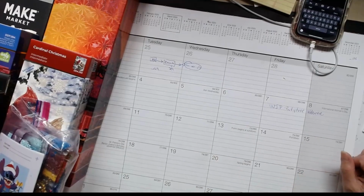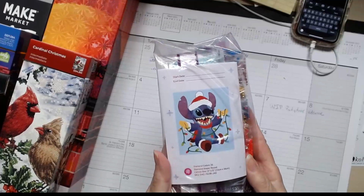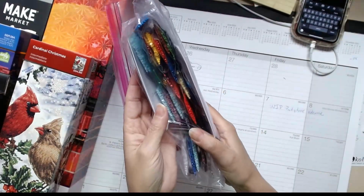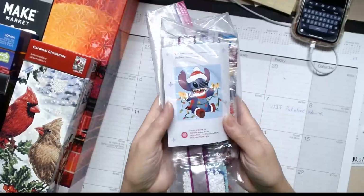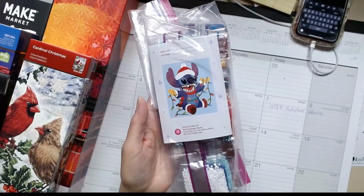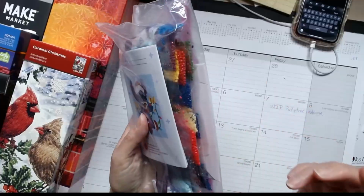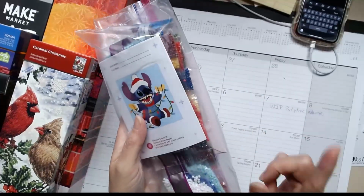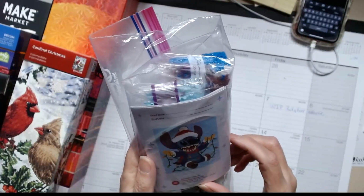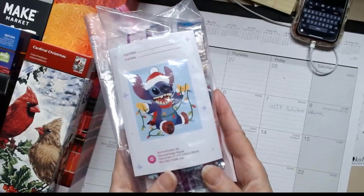Next is a hat. Well, we have Stitch in his Christmas hat. Here are the diamonds for that kit. I do have that kit. I just haven't got it completed yet. I store my diamonds separately from my kit because I can never get these diamonds back in the bags. So this is a Diamond Art Club kit. It is Stitch, and he's wearing a hat.